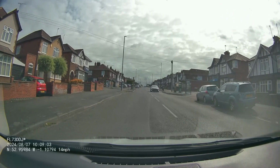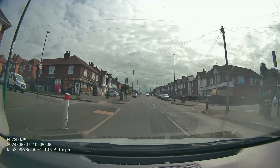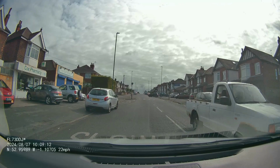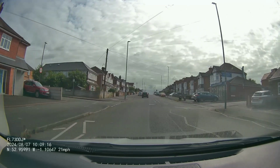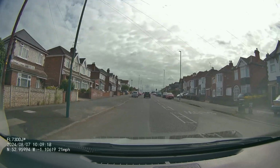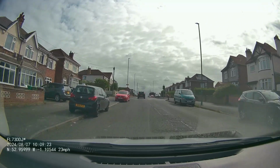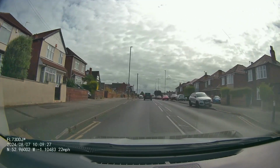More speed ramps, and the pupil's taking her time over these quite nicely. A little bit slower on some than others, but that's absolutely fine as long as you're keeping the car under control. You're using your mirrors as well to show that you're aware of who's behind you and how you're affecting them, and showing an awareness of the risk that someone behind may decide to use those bumps to overtake you. And then, of course, moving back up to speed where it's safe to do so.